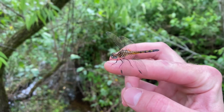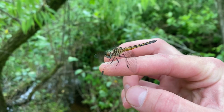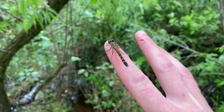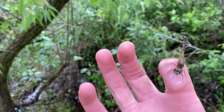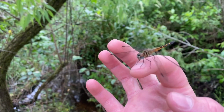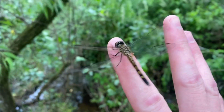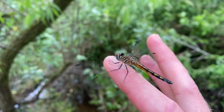All right, looks like we already got a little friend. It's been raining for the past, like, day and a half, so a lot of bugs have kind of lost their ability to fly. Yeah, it's just chilling. Good bird food for all these rare birds out here. I'll let them dry up.